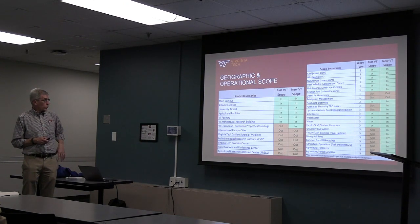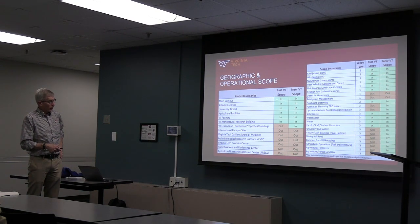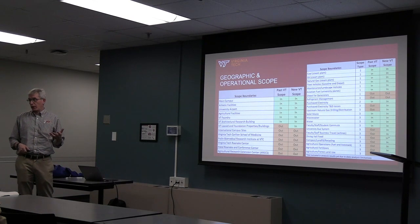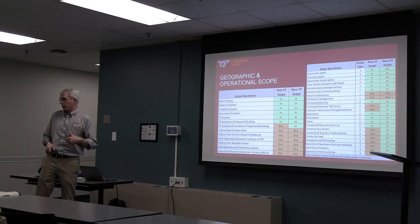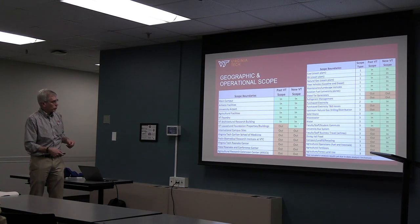If you look at these two tables, you can see before the 2020 Climate Action Commitment, we were still doing greenhouse gas inventories. John started them over a decade ago, and in those, you can see these main things were in, and a number of these things, some of them in Blacksburg, some of them not, were out of scope. When we included the new scope, the big addition was including leased buildings, buildings not owned by the university. This was not in the previous greenhouse gas assessments before 2019. So this is kind of geographical scope.